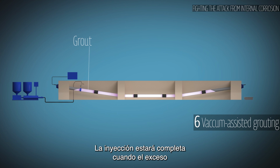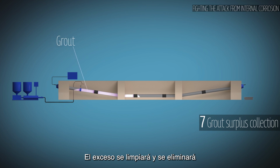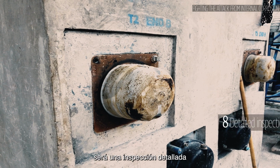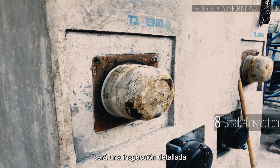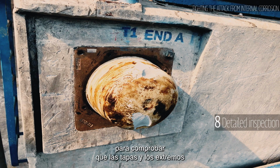Full injection is guaranteed when a certain quantity of surplus grout exits from the duct ports. This surplus is collected and must be disposed of, without harm to the environment. And finally, the 8th measure is that detailed inspection is required 12 hours after completion of the grouting process. This guarantees that all anchorage caps and tendon ports are properly filled with grout that complies with the requirements.